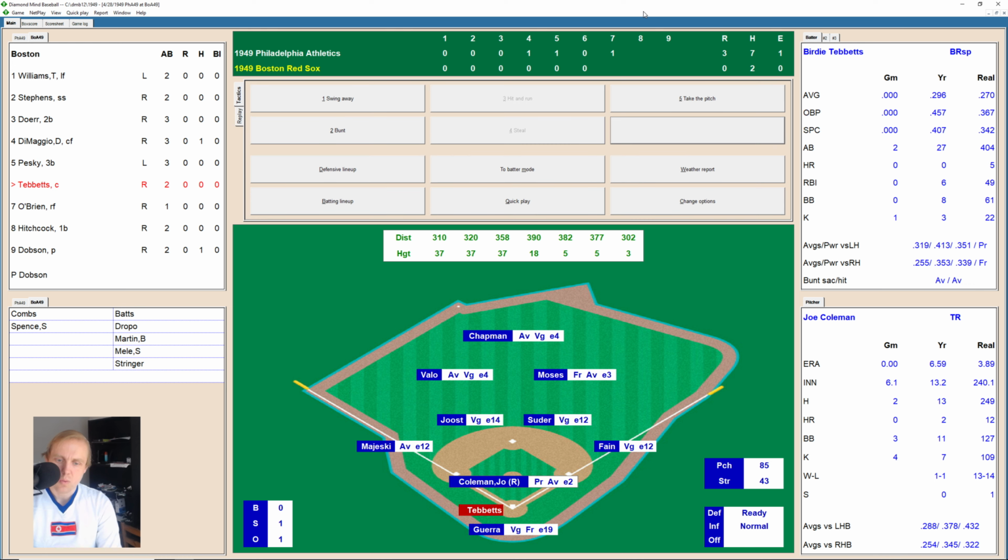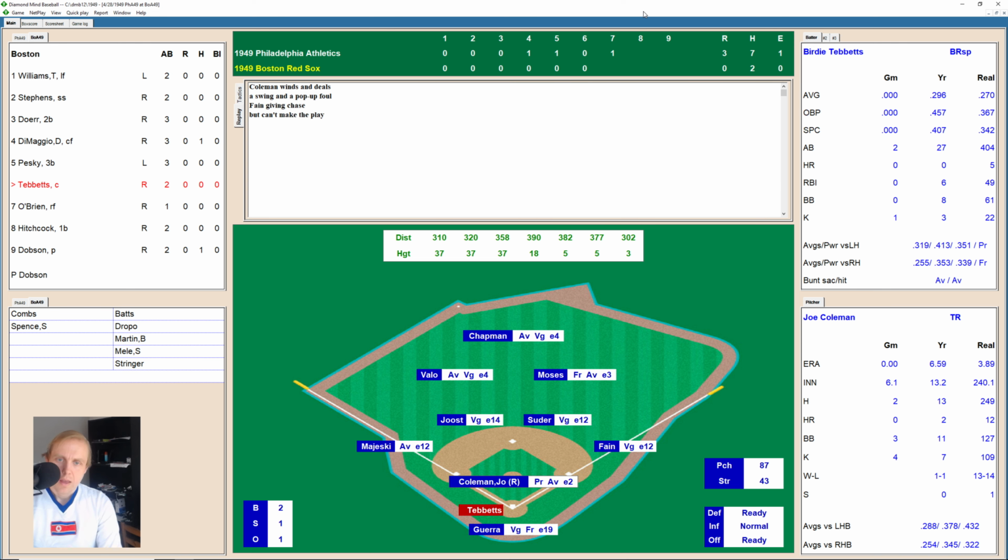He doesn't even have to move for that one. There's one out just like that. Here's Bertie Tebbets now, 1-1 the count on him, and he takes a slider low, 2-1 now. And it's 2-2 now, and there's a fastball inside that knocks Ferris out of the way.